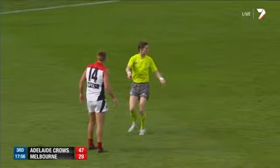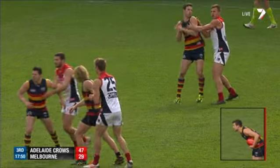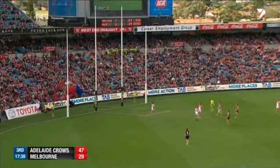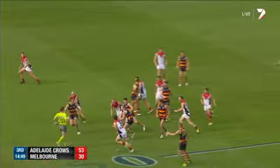Free kick off the ball. Adelaide free kick. We're giving him the little touch up to the guts, mate. No need for it. So Andy Otten, meanwhile, from directly in front, and suddenly it's a 4-goal lead.